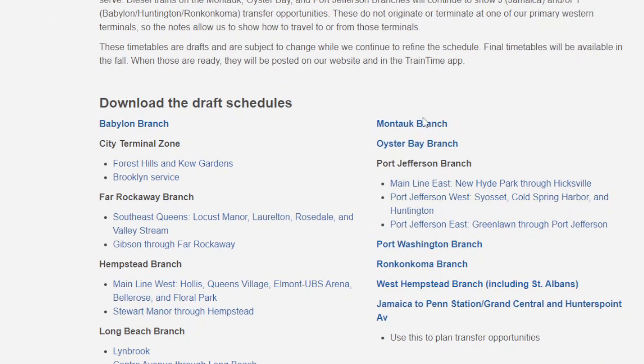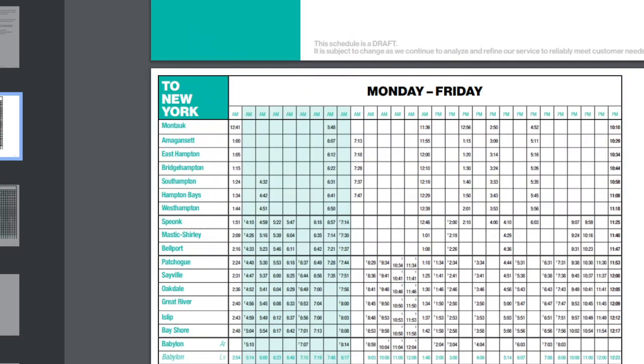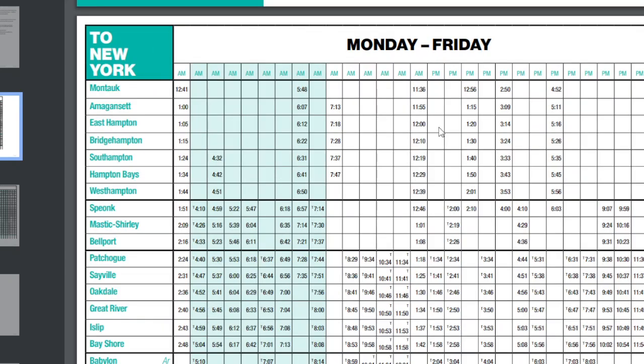Now let's go to the Montauk Branch. Montauk Branch troubles remain the same. There will be 2 direct trains between Speonk and Penn Station each hour, and the South Fork commuter connection will continue to run. Departure times have been adjusted, and a new early morning train to Patchogue has been added, departing Babylon at 5:40 a.m. Transfer opportunities at Jamaica or Babylon for Penn Station and Grand Central will be available for the Montauk service. So that's sort of what it looks like.